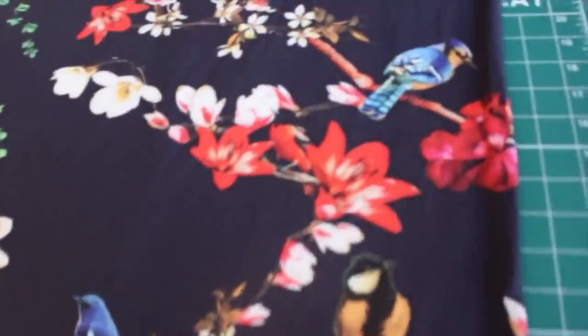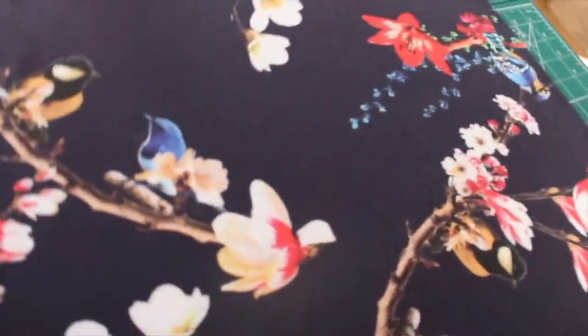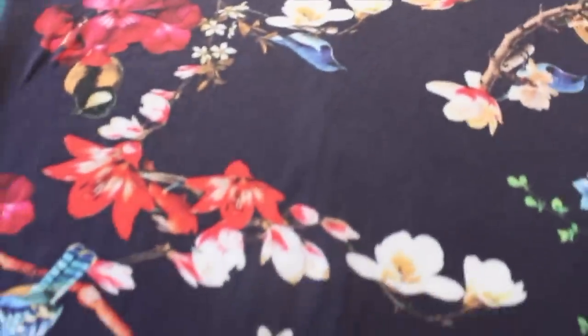I'm just laying my pattern pieces on this fabric and I can't figure out which way up it goes. Right, if you look at it this way, you think it's this way up because you've got a bird there, birds there, okay? However, these birds are upside down. So if you turn around that way, so those birds are the right way up, then these birds are upside down.